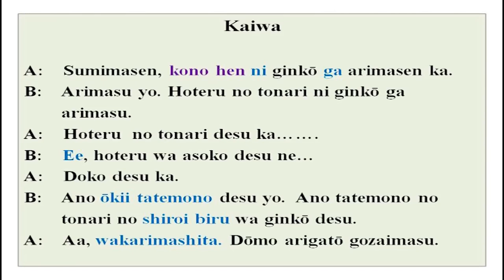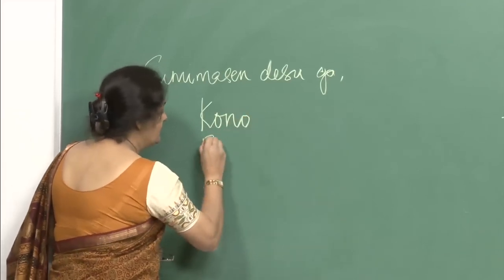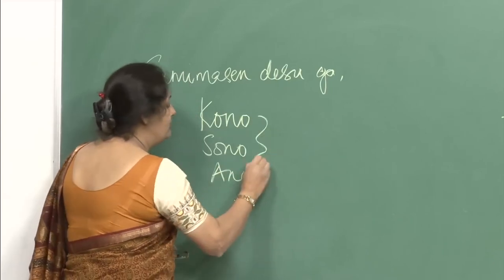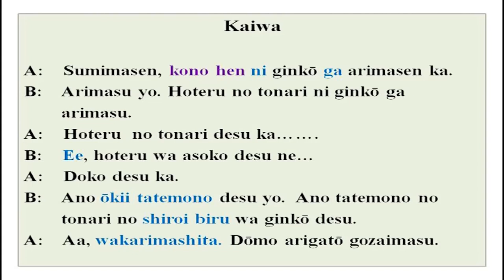When you say ano, if you remember, we did kono, sono and ano in one of the earlier lessons. The moment you use this plus noun, you are pointing at something, you are showing the object you are talking about. So, the knowledge of that object is there with the listener and the person who is speaking. So, over here, ano ooki tatemono desu yo. This person B is pointing at a building and saying that building over there. Thus, ano ooki tatemono, that big building. It is over there, isn't it?